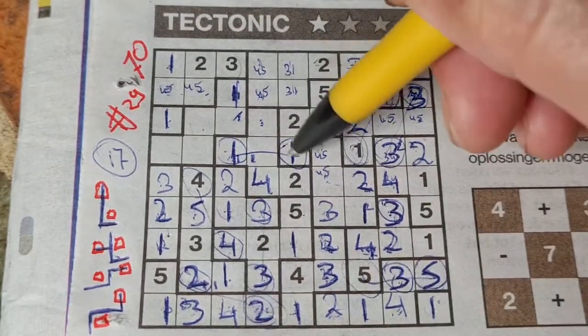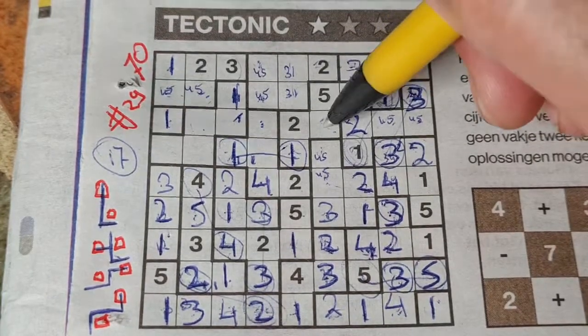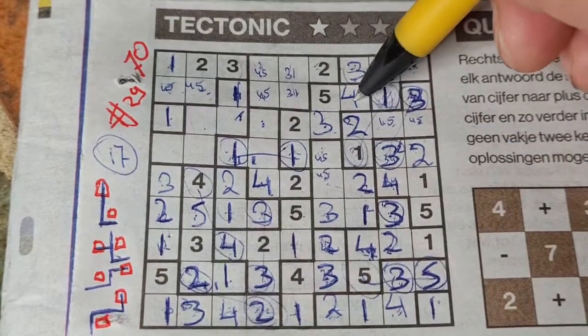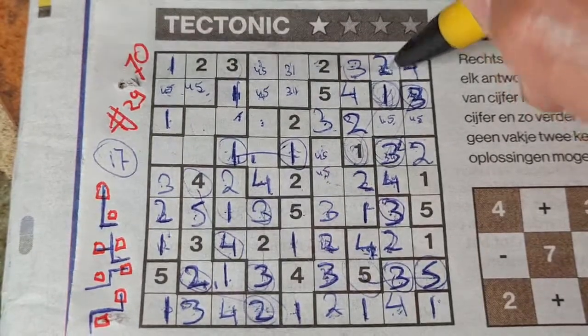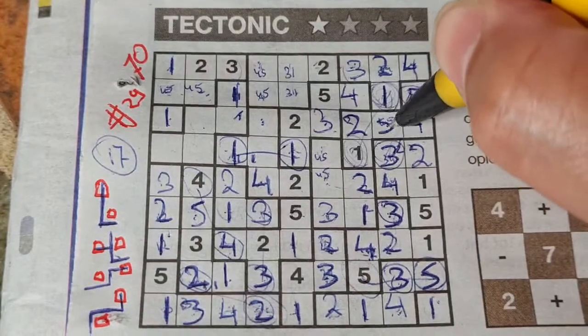2 numbers left in this W area for the numbers 3 and 4. We have a 3 there, no 3 there, 3 should be here, and a 4 goes there. Now we have a 4 here, so this box can't be 4 anymore, that box should be a 4, and this box should be a 2. Now we have a 4 there, so this box can't be 4 anymore, that box should be a 4, and this box should be a 5.